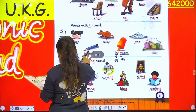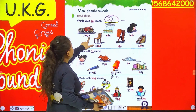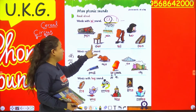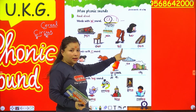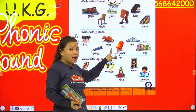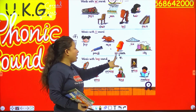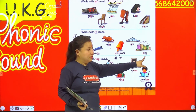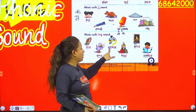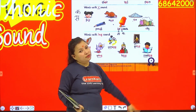Now, let's practice again. Train, rain, hair, chair, tail, stairs. This is face, mice, rice, pencil, ice cream and city. Ring, wing, coming, king, going and reading.